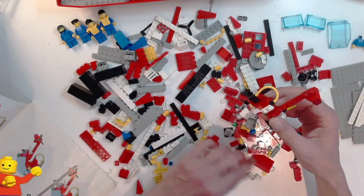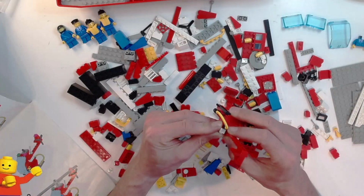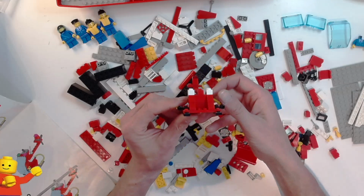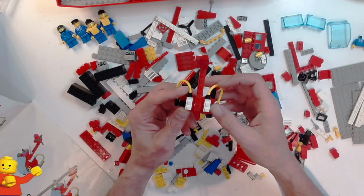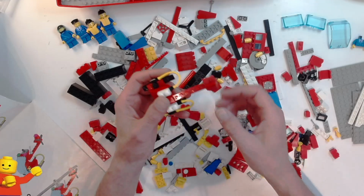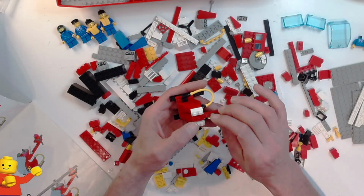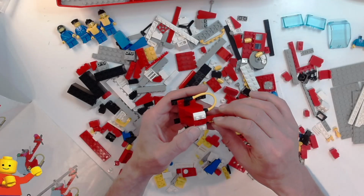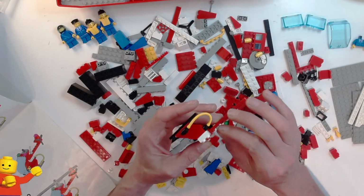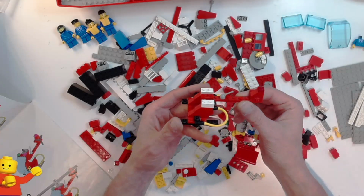And two. So you got that. We got the aerial to go onto the tail as well. So these are a little bit of a tight fit. I don't want to force it. There we go. There's his aerial.